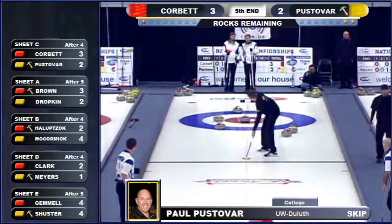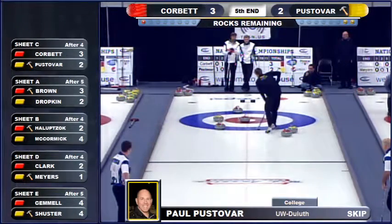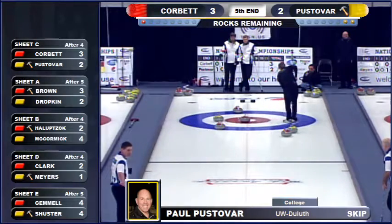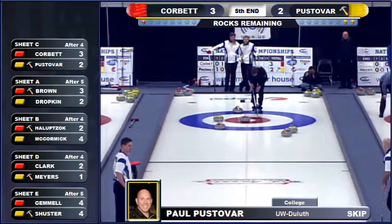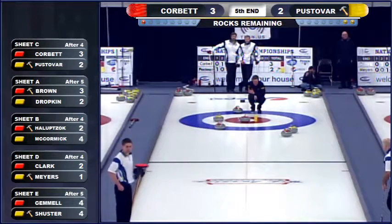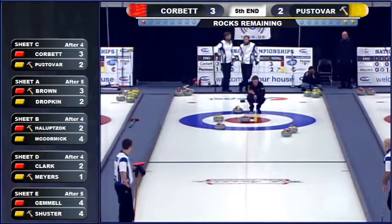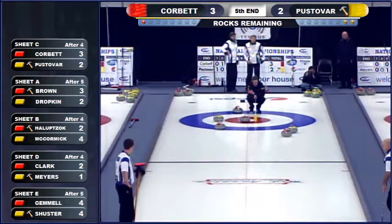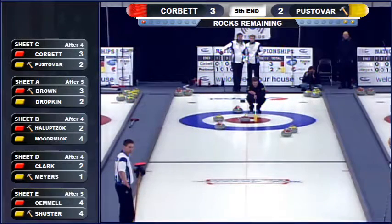Yeah, that's a really valuable thing that Chris Bond just said: make your opposition make a shot. Paul's looking to just roll a little bit away here, the other side of the rings. Stay first and second count. He talked about being able to hold this shooter along this side of the center line. Let's see if that holds true.